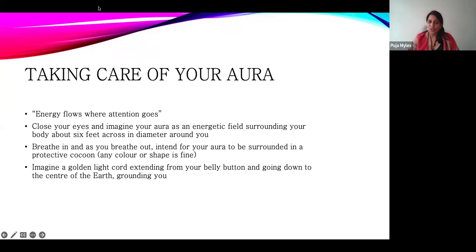Then, with just your visualization, you breathe in, and as you breathe out, intend for your aura to be surrounded in a protective cocoon. Let it take any color or any shape. For some of you, it might take a white color. For some of you, it might be blue. For others, it might be silver or gold. For some, it might look like a cloak. For others, it might look like a cocoon. Just let it be whatever it wants to be. But essentially, you're visualizing that your aura, this field around you, is surrounded and protected in this light, of any color and any shape.